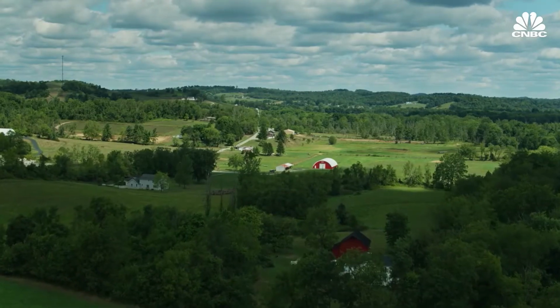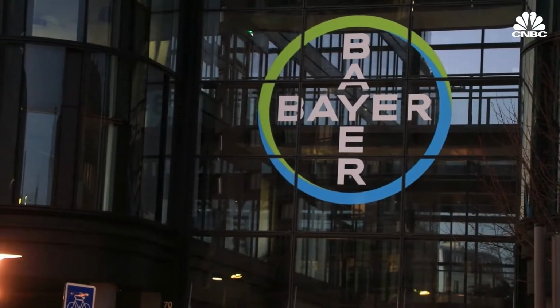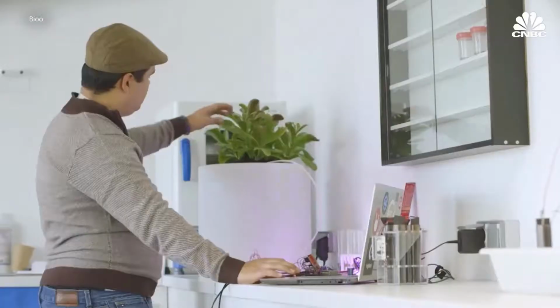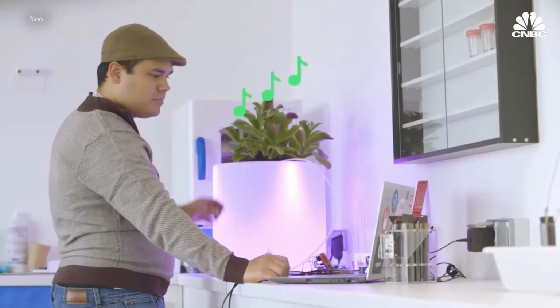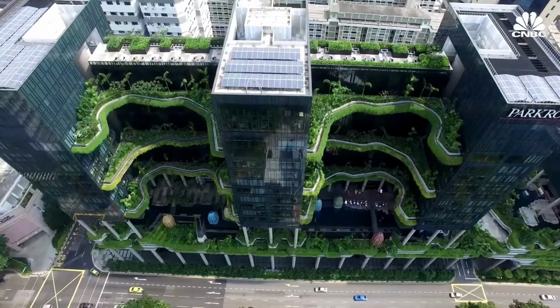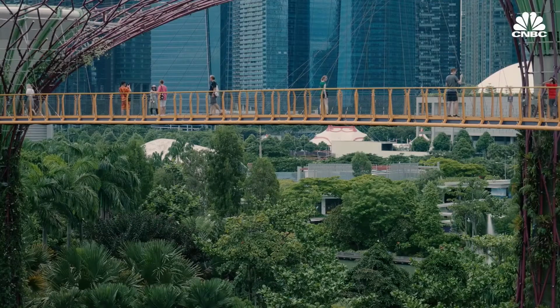Bioo is working with large companies like Bayer Crop Science to change this, piloting their sensor tech on farms while also experimenting with using biobatteries to power lighting installations. Eventually, Bioo envisions a future where biology could even help to power our largest cities.